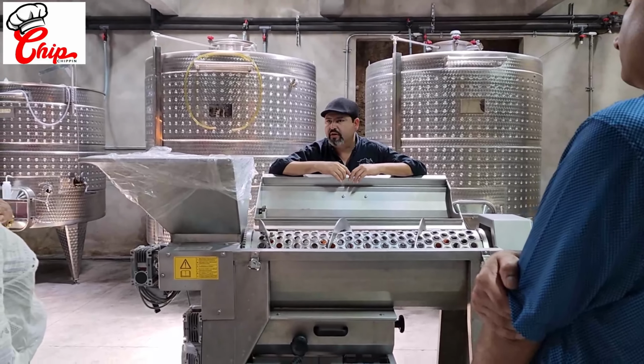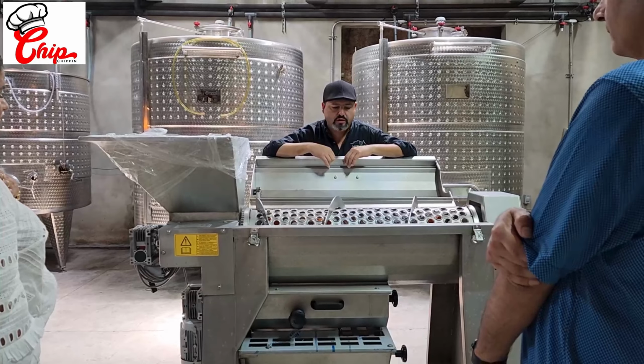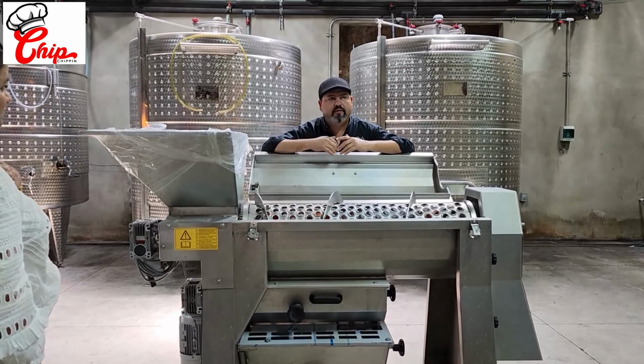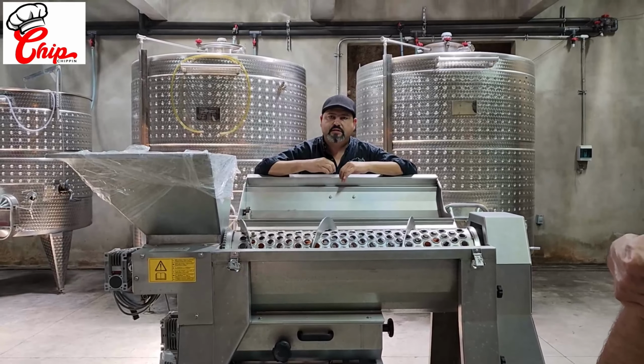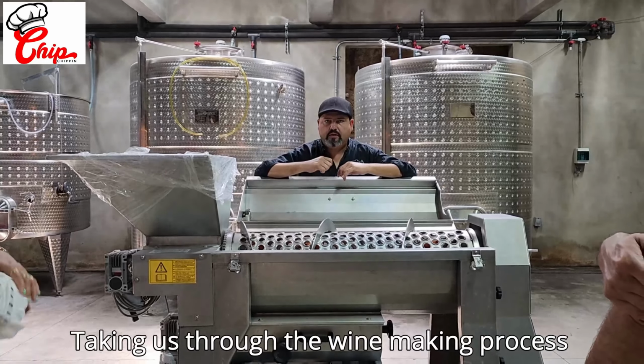Around 70,000 bottles per year. There's a small production here. And we started with 3 acres, now we have 14 acres. Oh, wow. We have Malbec, Merlot, Cabernet, Syrah, Grenache, Sauvignon Blanc, and Nebbiolo. Right.